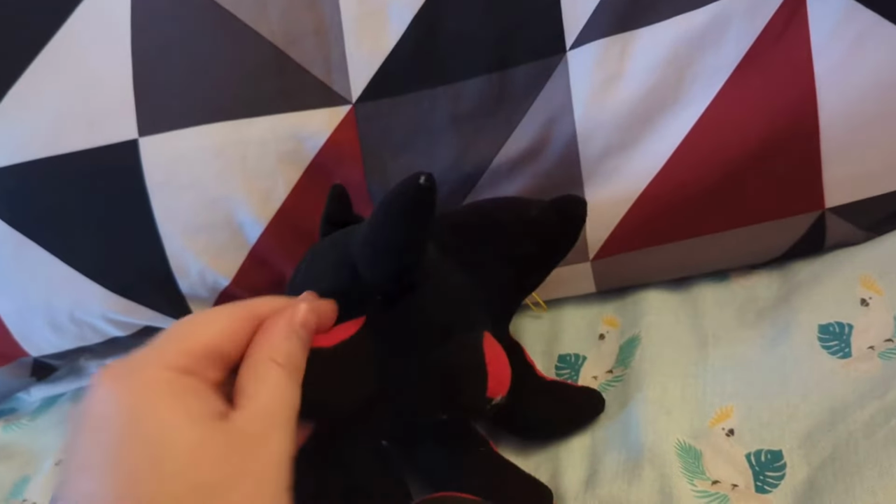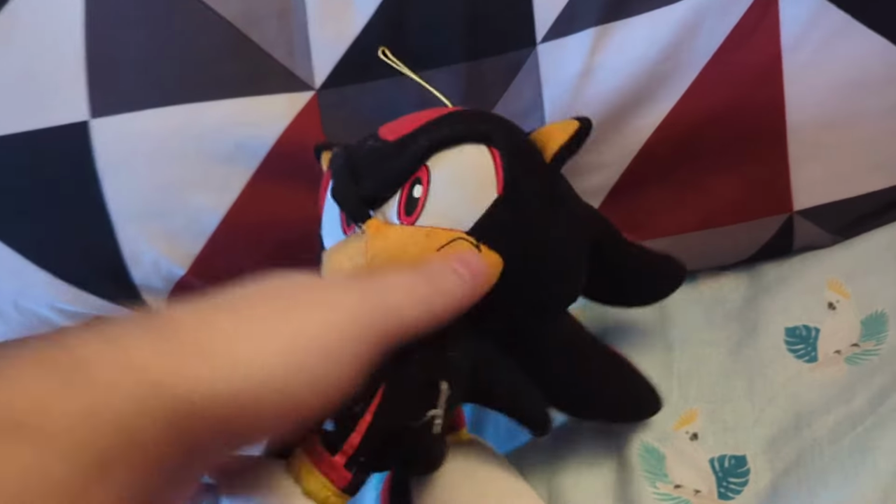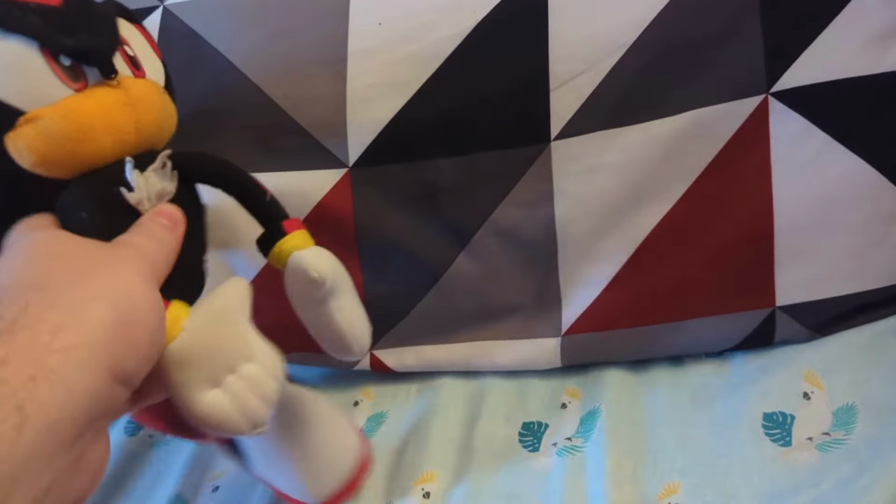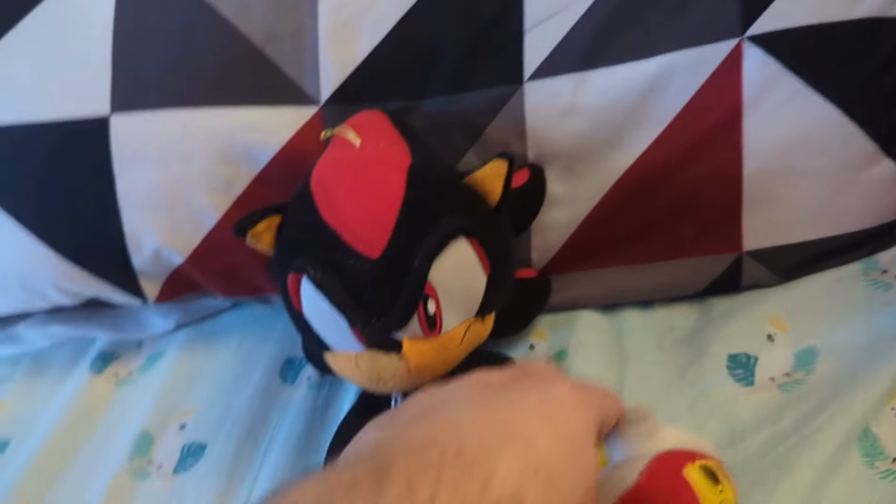It's one of those things where, even though they are good when they come out, they collect all this fuzz on them, so you gotta use a brush roller on them. But this one has great, good proportions, and you can make him run better. Well, technically, Shadow doesn't run, he skates, but you know what I mean. I like this guy. He's cool.